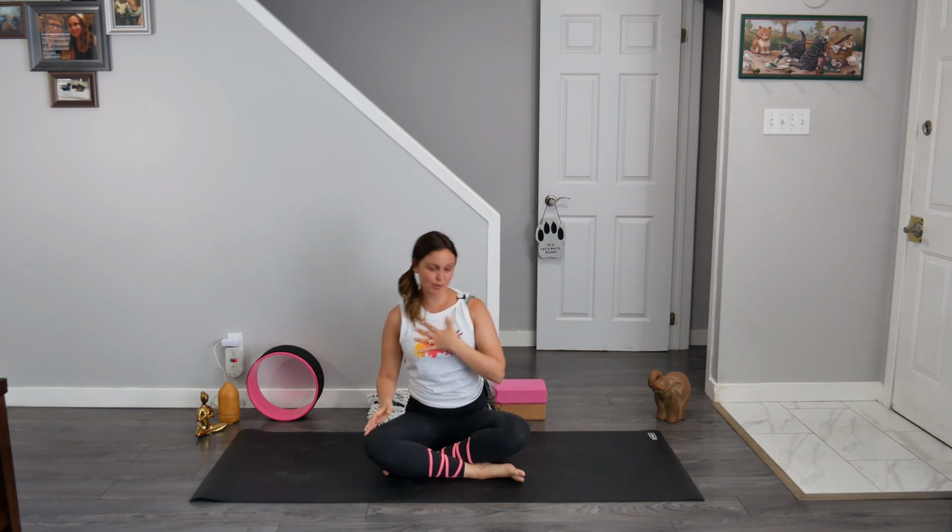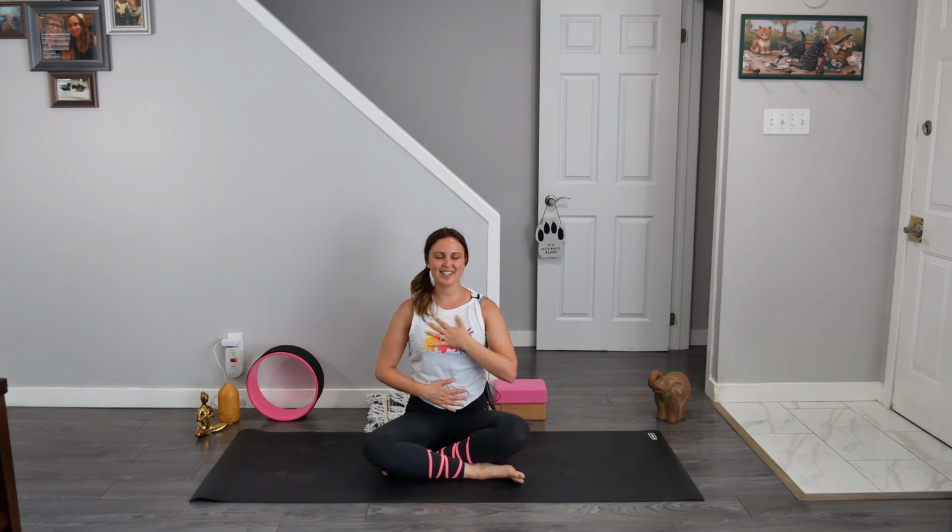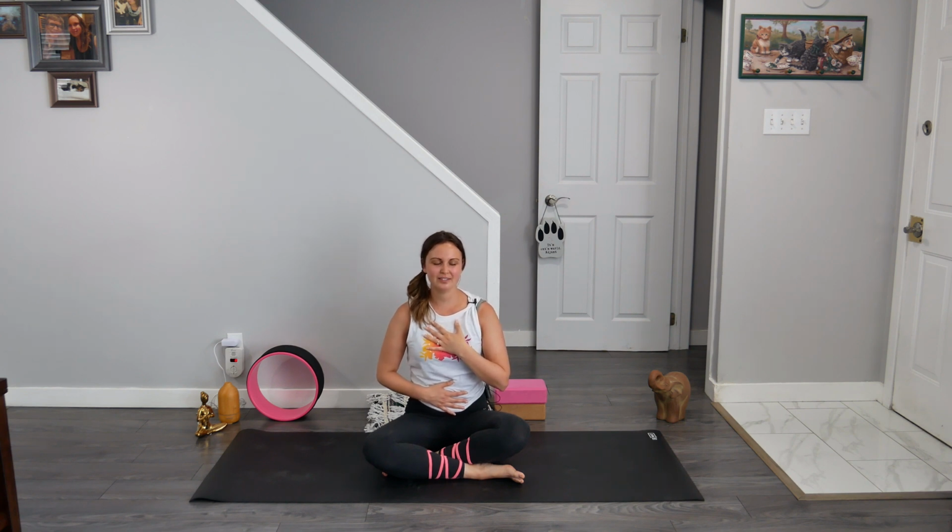Let's bring one hand to our heart space, the other to our belly. As we breathe here just for a moment, perhaps with the one hand, you can feel the rise and the fall of your belly as you breathe in and out. And perhaps the other hand, you can feel your heart beating and pumping fresh blood throughout the body. Nourishing the body, the brain, and all of our other vital organs.